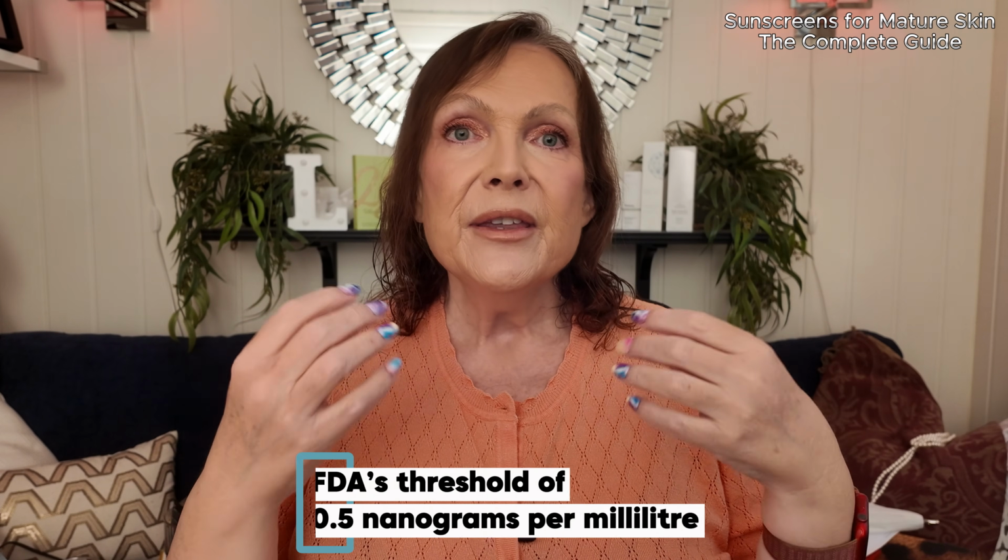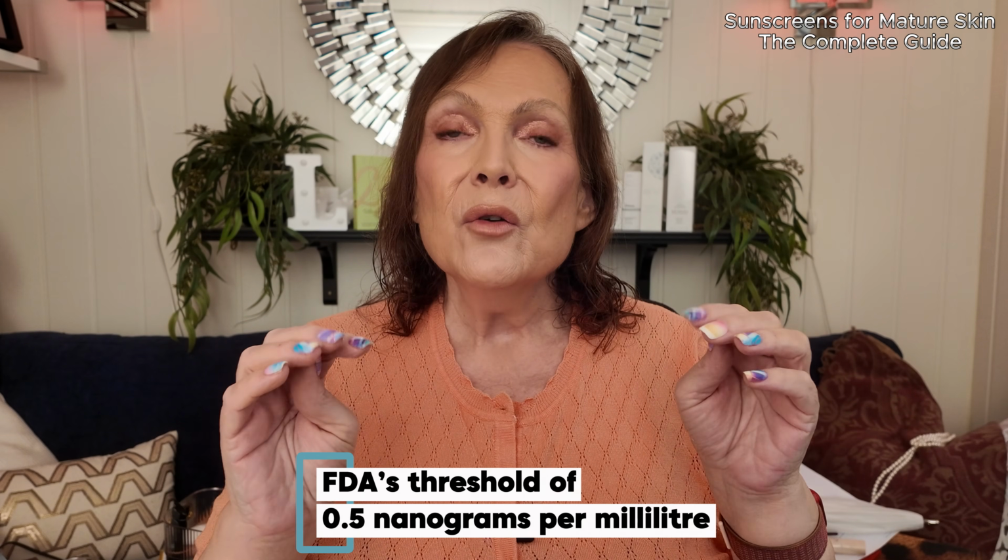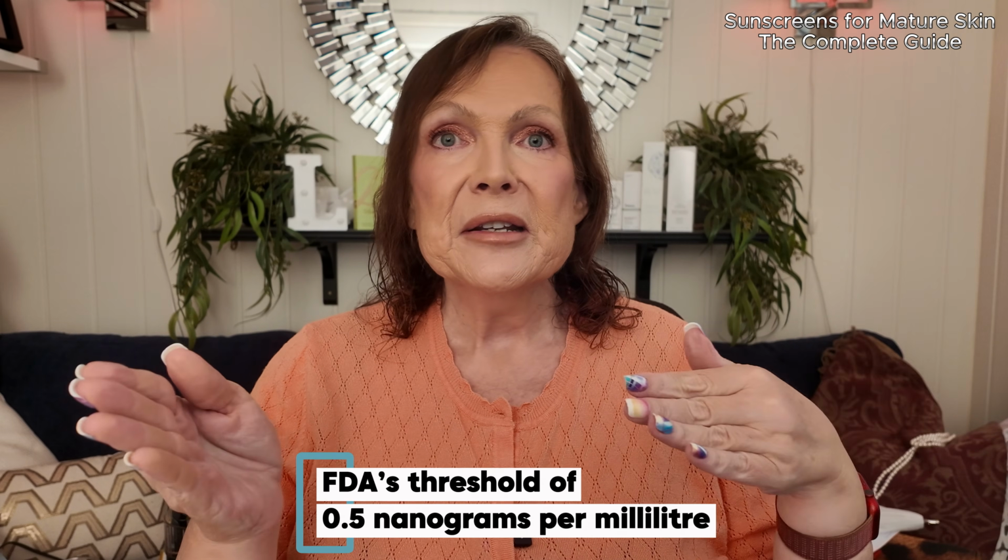These were small, carefully designed studies where healthy volunteers applied sunscreen to large areas of their bodies 4 times a day for 4 days, simulating maximum use conditions. Blood samples were taken throughout. What they found: all 4 chemical filters tested, avobenzone, oxybenzone, octocrylene, and ecamsule, were detected in blood at concentrations above the FDA's threshold of 0.5 nanograms per milliliter.